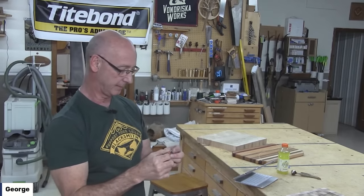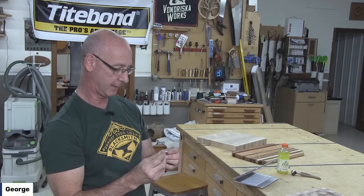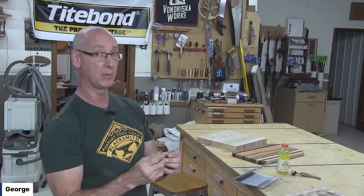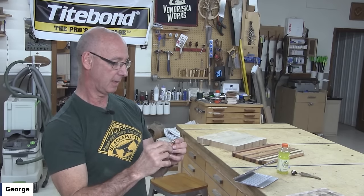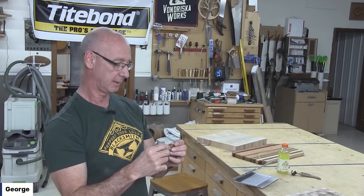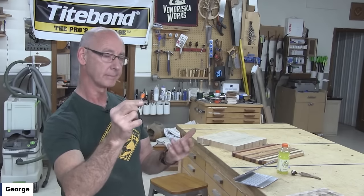I would read you the number from the shank of the bit, but I've used this so many times. Oh, maybe I can make it out. CMT, try 813-601. That is not my phone number. That is the part number of the router bit. 813-601. If Google fails you on that, it's a screw slotting router bit.